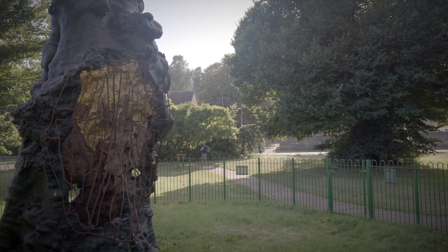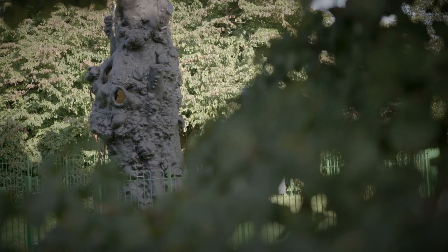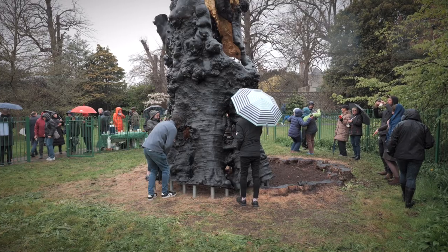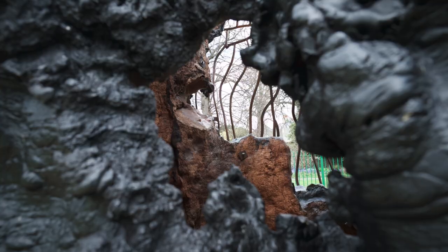It's quite beautiful when you see the two trees together again. So the living tree is still there, the other twin, and the sculptural tree, which will stay, hopefully, for a long time to be enjoyed by the people.